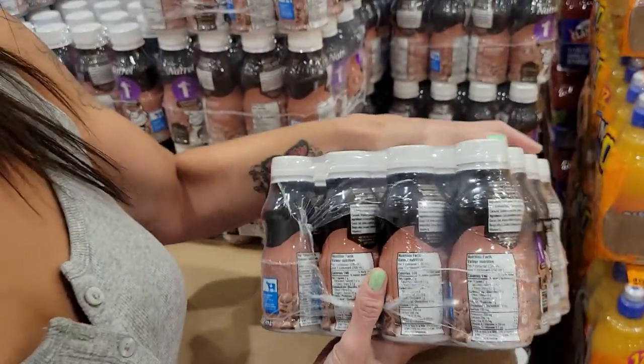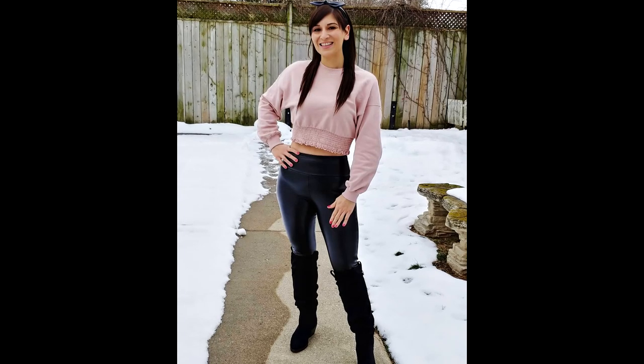Hey friends, I went to Costco and found 17 cheat codes for easy weight loss. Because I've lost 130 pounds and kept it off for 8 years, and I know how important it is to have a variety of foods on hand that make losing weight feel effortless and like you're not even dieting at all.